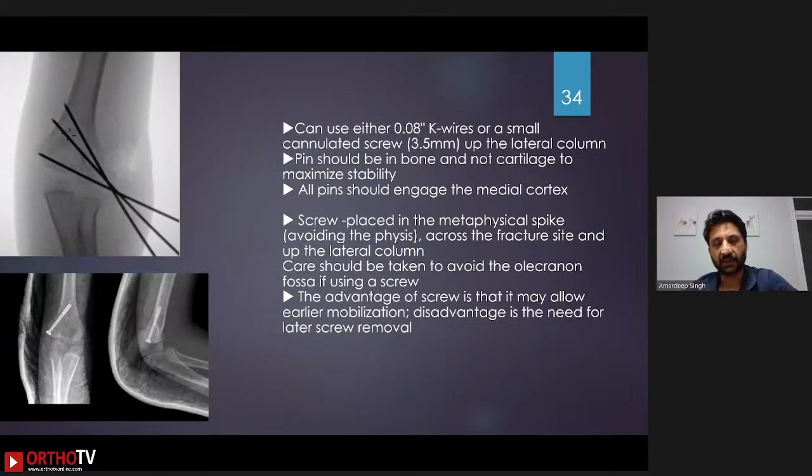So there are two ways of fixation mostly. Either you can use K-wires, two or three in a divergent fashion, or you can also use a screw. All pins should engage the medial cortex. Don't just go into the cartilage, that would not have a good hold.